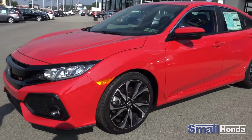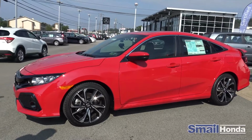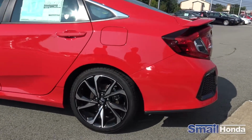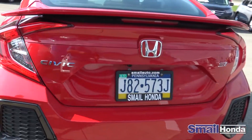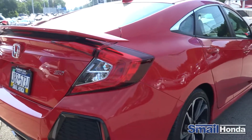With that piano black grille on the front makes it real sharp. It looks beautiful. You have the 18-inch aluminum alloy wheels as well. The rear spoiler to finish off the look in the back here with the LED taillights as well. Again, the Civic Si badging in the back, so it's very recognizable when it's out on the road. Can't miss it. It's a beautiful vehicle.